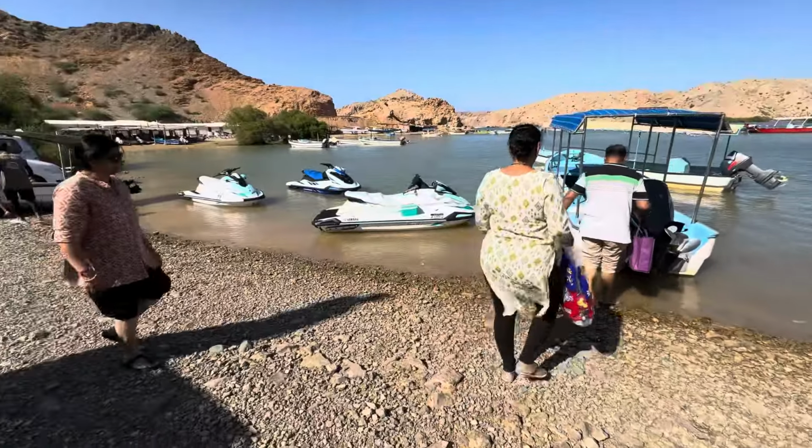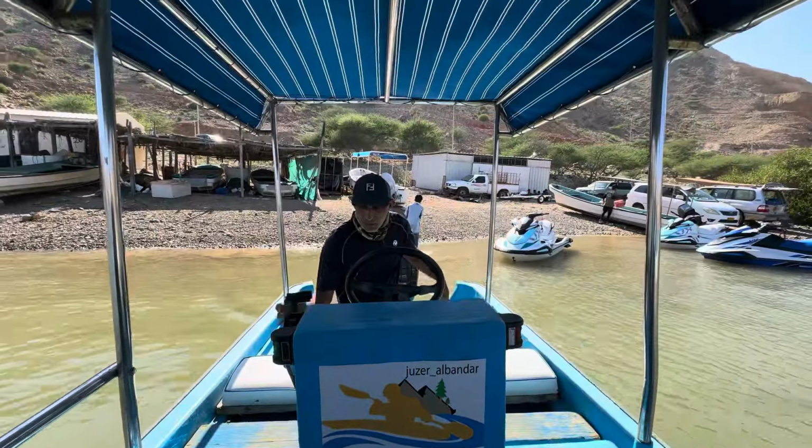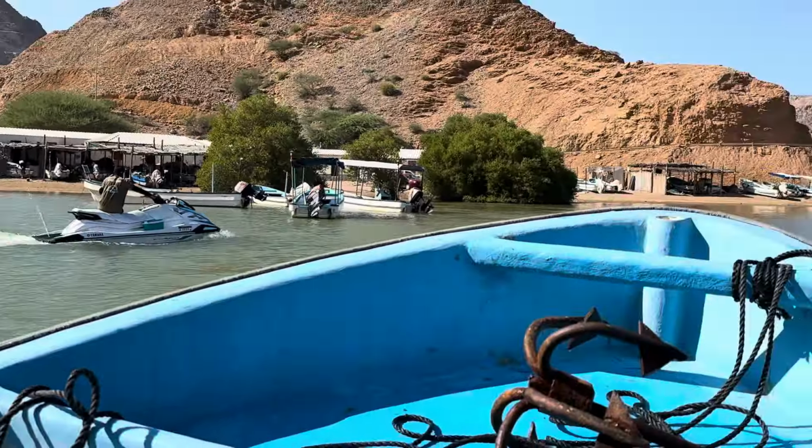The temperature in the sea is very warm, and we are taking a speedboat and enjoying the ride and a stunning view.